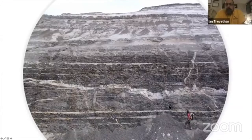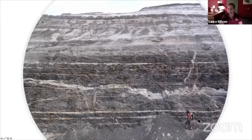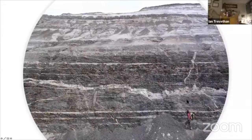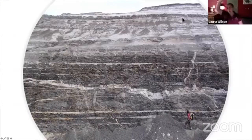So this is pretty cool just for perspective. This is our leader. He's about 6 feet tall, so he's not a short guy. And then there's just a huge, massive wall of shale with some of these clay structures going through it. We didn't find any fossils in this, but it was pretty cool to see.